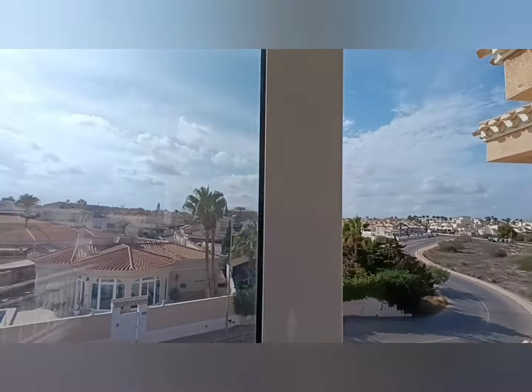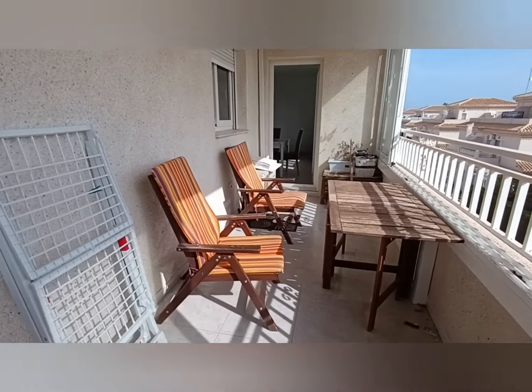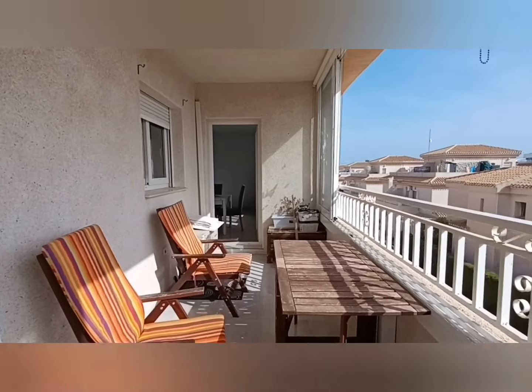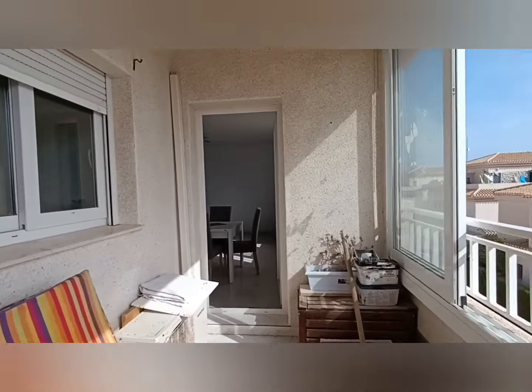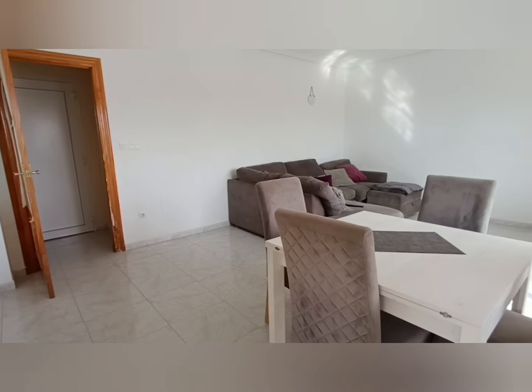Location, you can't really beat this. Heart of Playa Flamenca. And look at that terrace. It's huge. Right, let me take you through now. I'm going to show you because this property continues to impress. It's really, really spacious. Look at that.